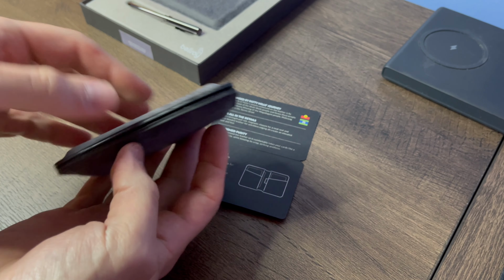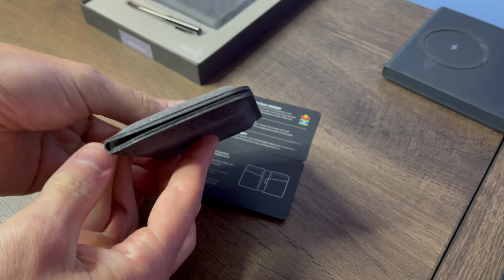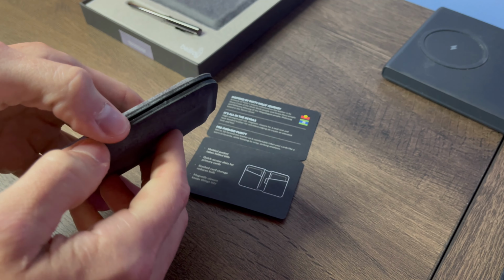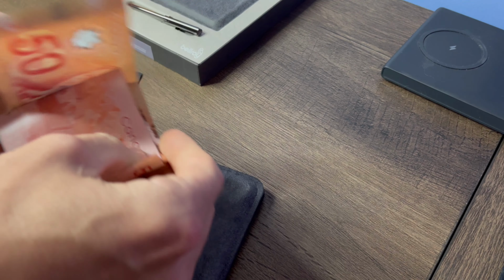It's not going to be open. It's not going to flop open. And again, I don't know why the magnets on the passport cover just aren't holding with the minimal capacity, but as you can see on this one, it holds just perfectly. So we're going to throw some cash in here.